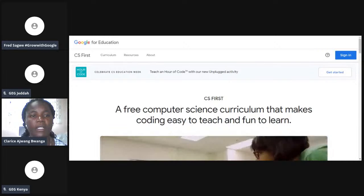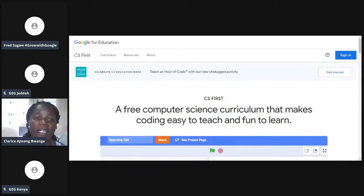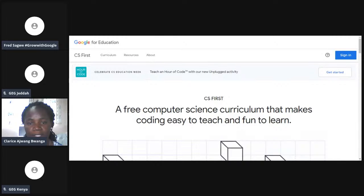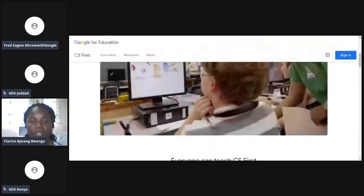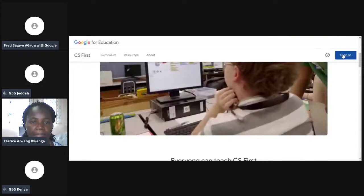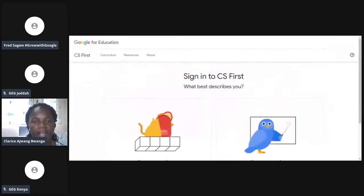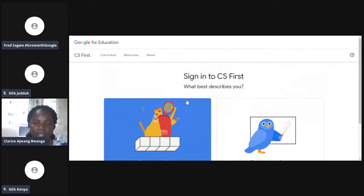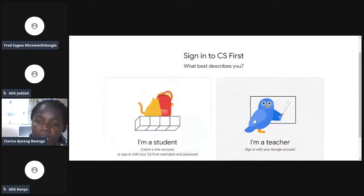So what happens is this: when you want to sign in for the CS First, immediately you have entered the URL, this is the first page you will see. In this first page, you'll just see what you are interested in. You must sign in. I will click on the sign in. Once you want to sign in, this is the screen that comes in. You are either a student or a teacher. But in my case, I am a teacher, so I will choose I am a teacher.